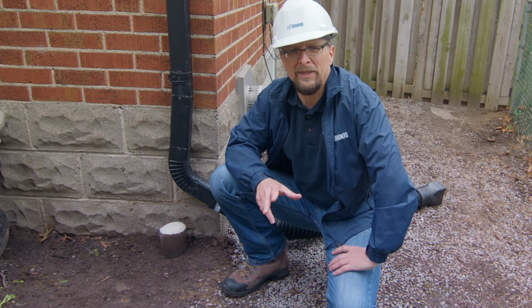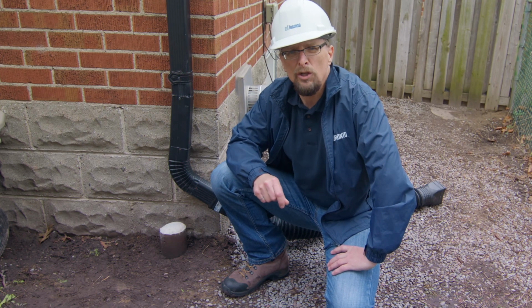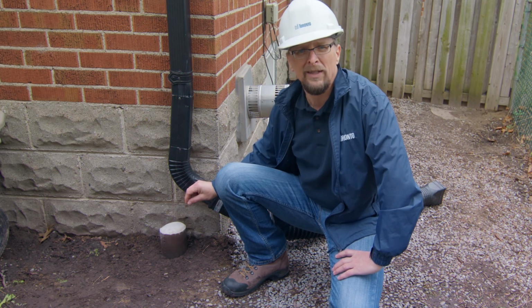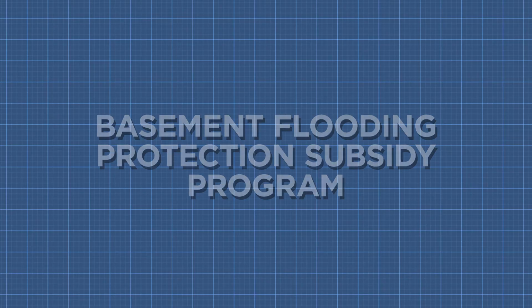When you disconnect your weeping tile pipe from the city sewer system, you should always cap the end that's coming out of the ground. This will stop the pipe from being blocked and keep little critters from getting in.